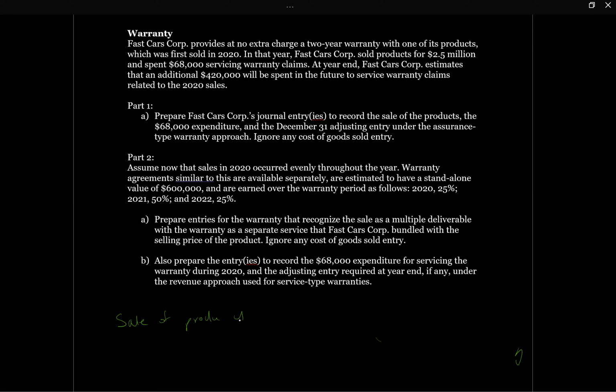Sale of products. Okay, so it says that they sold products for $2.5 million. So we are simply going to have debit cash and credit sales. You could have the debit to AR here, but I think we're just assuming that we've received cash. And this is going to be for $2.5 million.